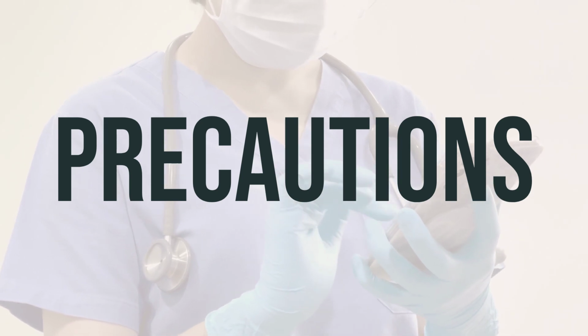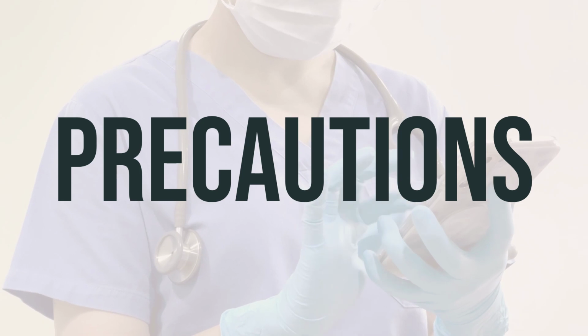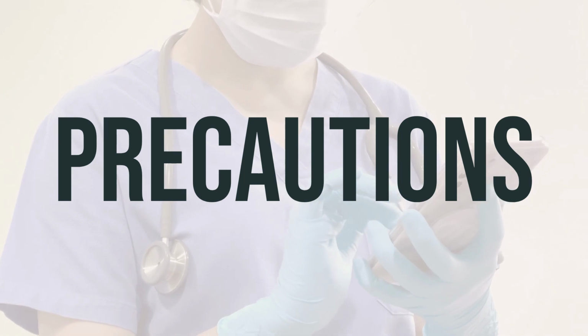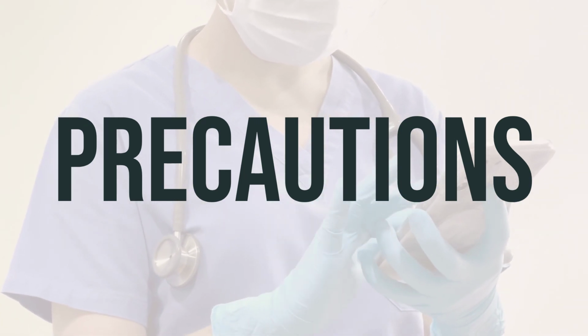If you are pregnant or breastfeeding, it's important to talk to your doctor about the risks and benefits of using Librax, as it may harm an unborn baby and have undesirable effects on a nursing infant. If you are planning to have surgery, make sure to inform your doctor or dentist about all the products you are using.